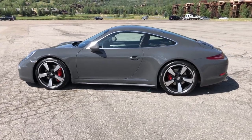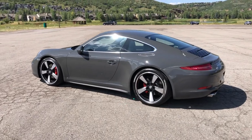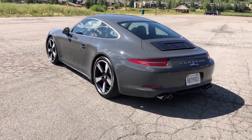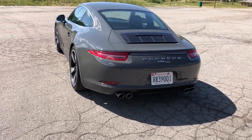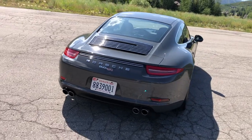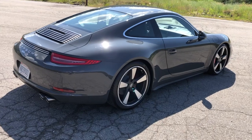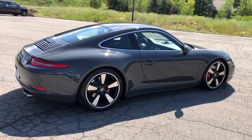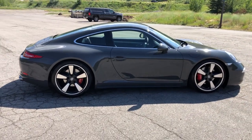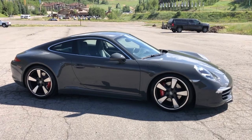From what I hear, I believe there's about 10% of the anniversary 911s that had the manual transmission, so to get the three-pedal vehicle in the Anniversary Edition is pretty rare. And through my listing, I'll go through and list all of the options. There's just so many that I may not be able to get all of them in the video. But the vehicle is equipped very, very nicely.